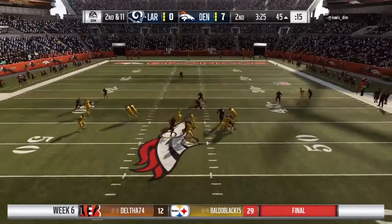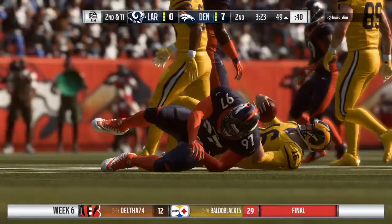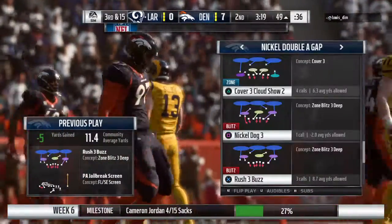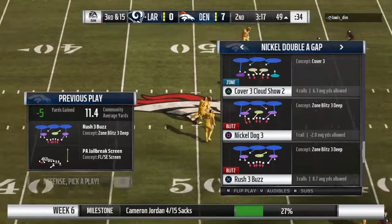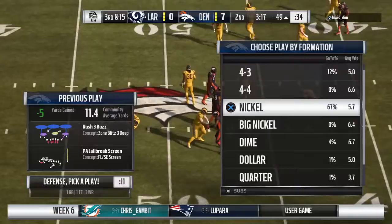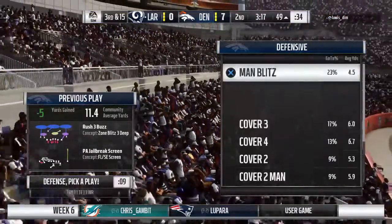To throw on 2nd down is gone, and he's going to be taken down back across midfield, just across midfield at the 49. Cameron Jordan able to disrupt yet another pass play, his 3rd sack of the afternoon.